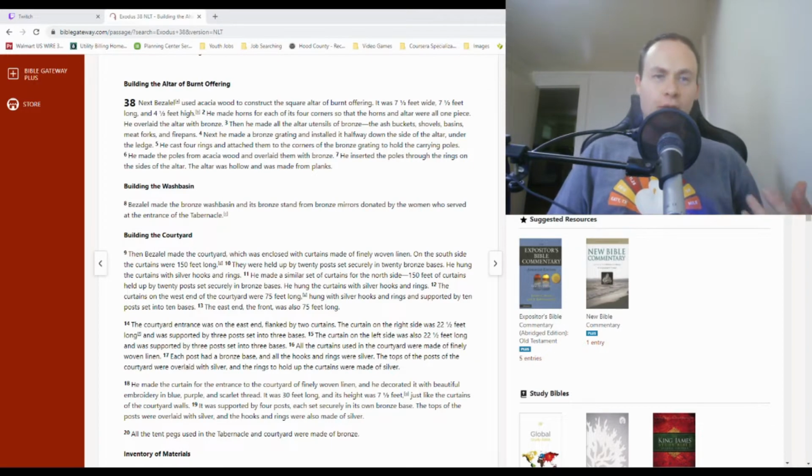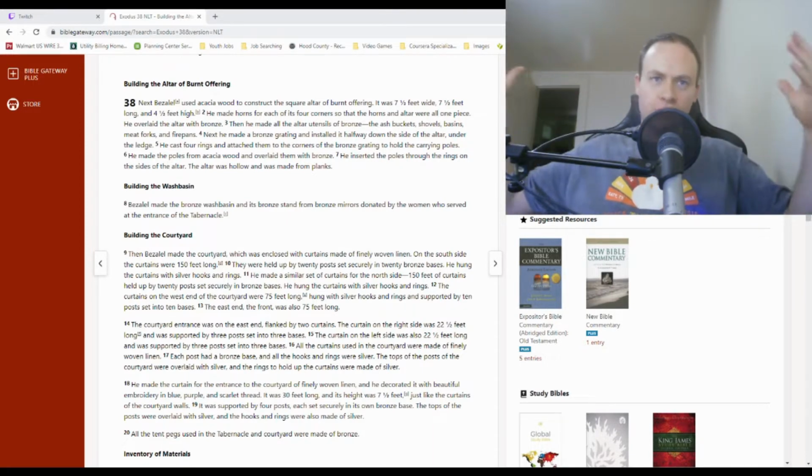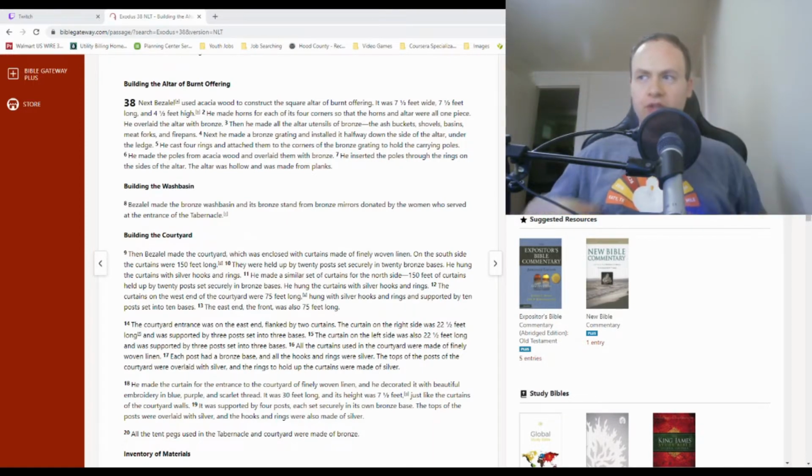And so now they're in the midst of building things for the tabernacle. And that's kind of where we get into chapter 38. The coverings have already been built, and a bunch of the furnishings, instruments, and all that kind of stuff to go in the tabernacle have already been built, but there's still some other things left to do. So, that's where we get to chapter 38 here. Let's get to it.